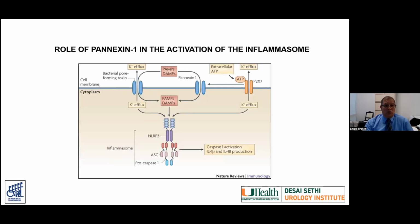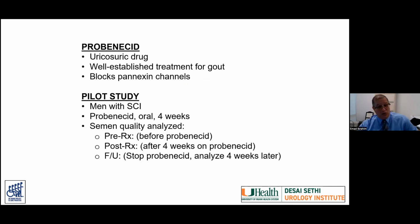So what is pannexin-1? Pannexin-1 is a cell wall channel that, when activated, would cause this inflammasome complex to be activated, and then would lead to the IL-1 beta and IL-18 production that we talked about before. So what if we can block this channel? We found that probenecid, which is a medication that has been used to treat gout for many, many years, actually blocks the pannexin-1 channels.